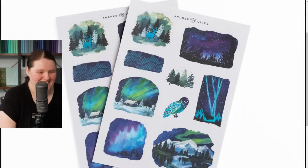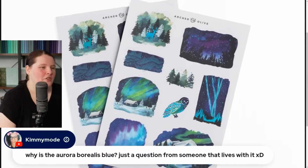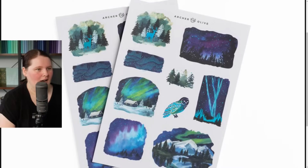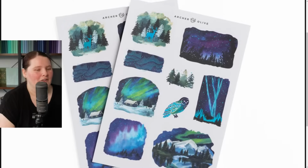But let's see. Why is the aurora borealis blue? It's just a question for someone that lives with it. I'm not too sure. I know that they did it with the blue foiling on the notebook. I'm not sure why they picked blue specifically, but I assume that the other parts in here that they've done in blue are to match the foiling that they chose, but I don't know why they picked the foiling color that way. I think it would have been kind of cool to see in holographic, but yeah.